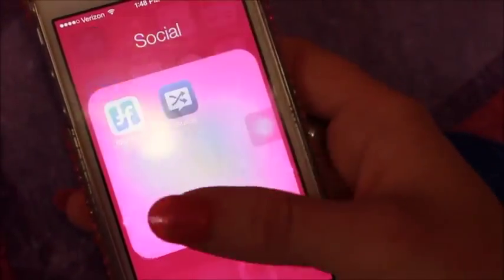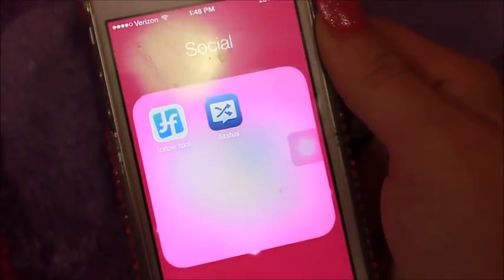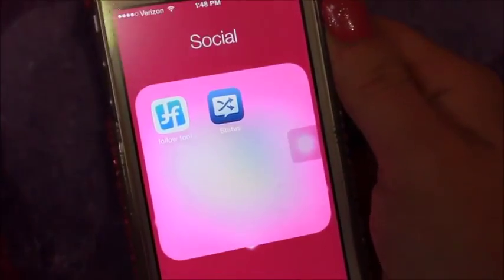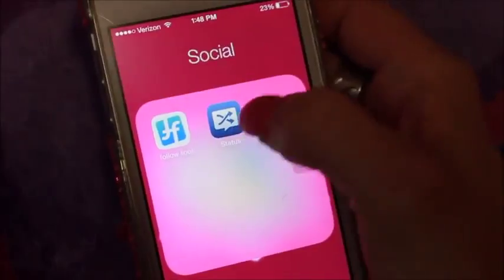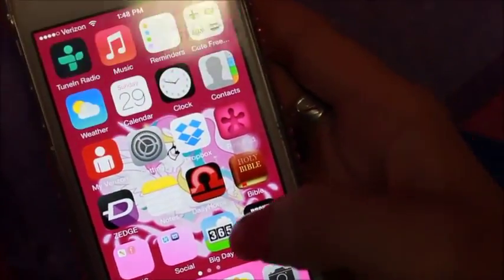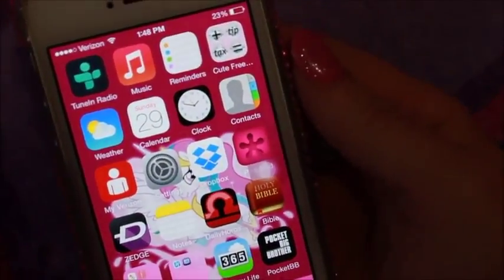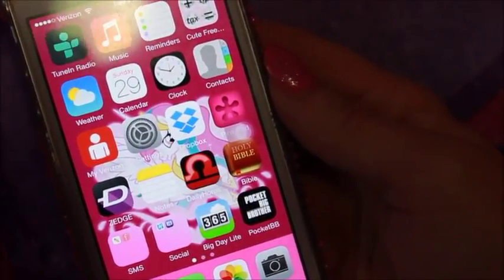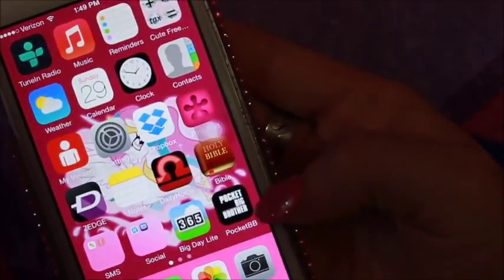And then in the next one I have social, which I just have Follow Tool, which helps me track my Twitter followers. I do follow everyone back on Twitter. My Twitter is @Manda31409. However, if you unfollow me, I unfollow you because I have the app. Then I have Status Shuffle, the blue one, not the pink one. And then over here I have Big Day Light, which basically you can count down the number of days to, or the number of days until, or the number of days since a certain event. It's pretty cool. This is the light version, so it's not paid.